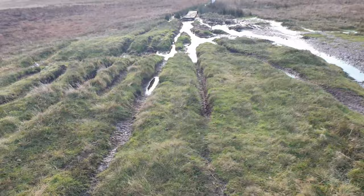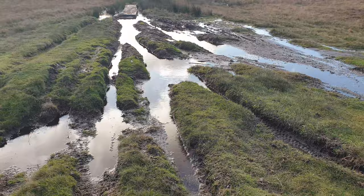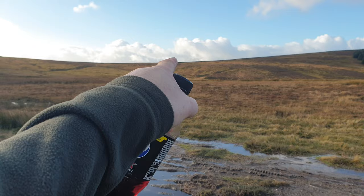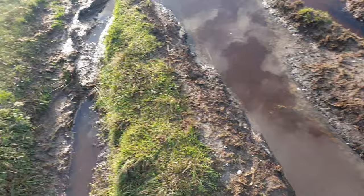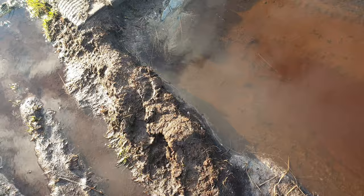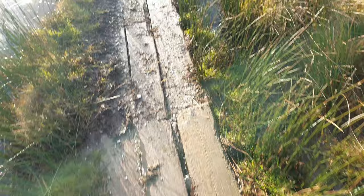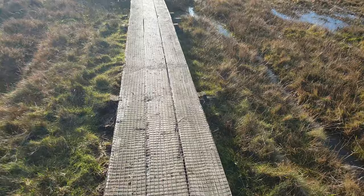This part I've been before, and it's very wet. Good job we got the planks to walk across. Just gotta go up there and follow that line up and drop down over, and I'm not too far then from the reservoir. Yeah, it's a bit wet, so motorbikes using this as well, the sunken. It's like a green lane. This bit's pretty good.